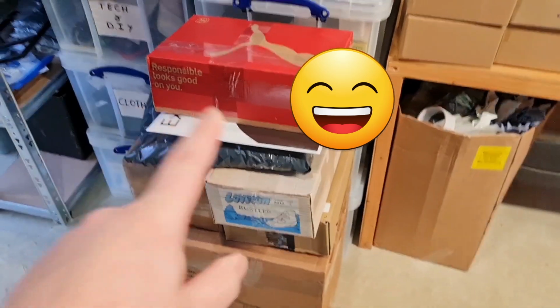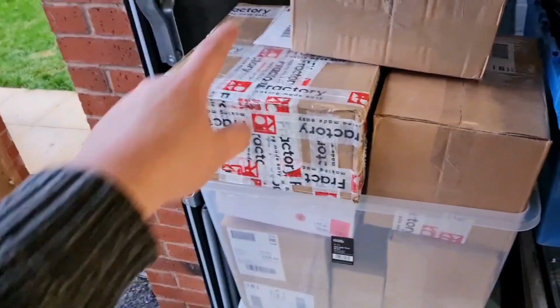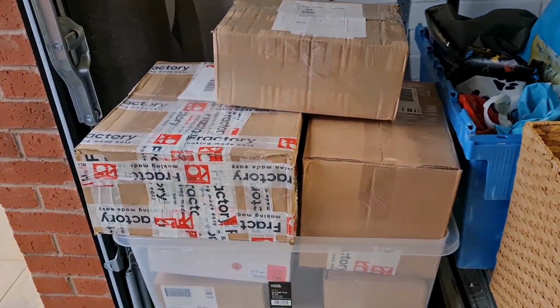There we go, 11 more orders there and there, all packaged up. So now I need to do the labels and then they can join my pile here, and I will take them to the parcels shop tonight. Phew, I'm worn out now. So that took a couple of hours, but I've got 24 orders in the car ready to go out.